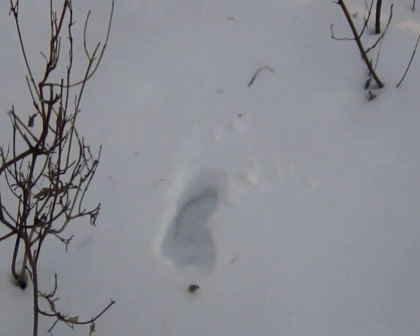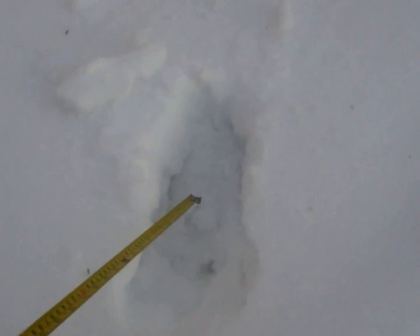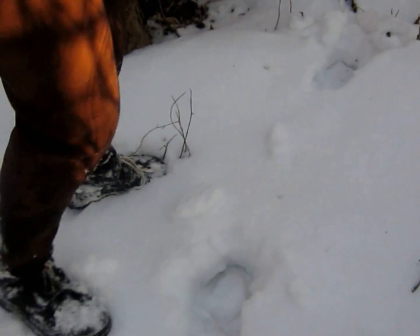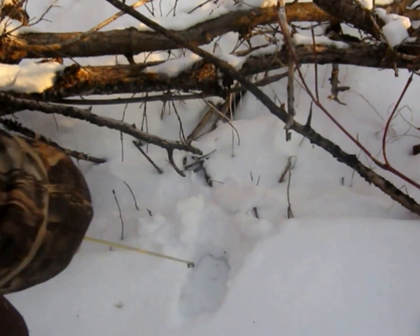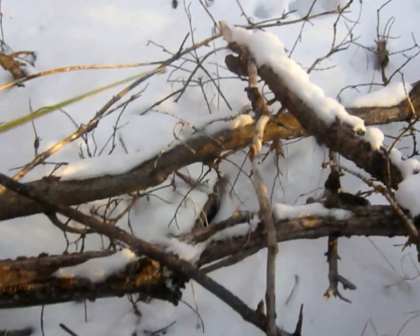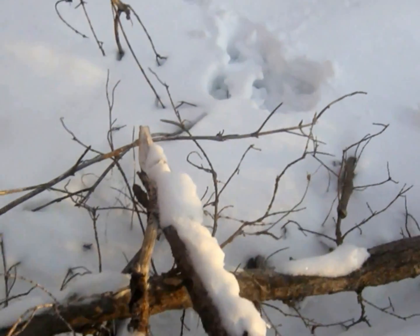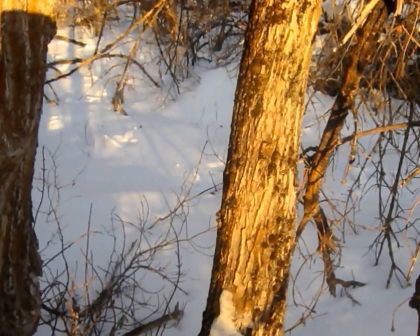Wow. Whoa. Unbelievable. Look at that. There's no kick between. Look at the gaps. Who steps like that? I'm scared. I ain't gonna lie. And then right here, they stepped over this entire tree. That's broken. Look, broken trees. And as you can see, the steps go clear over there.